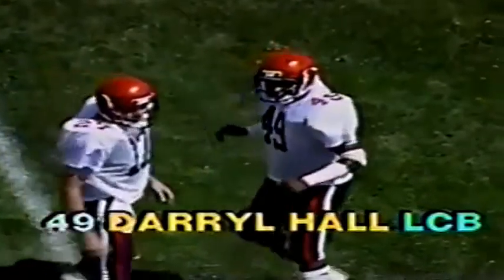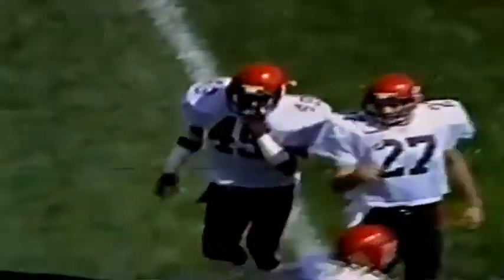Nugent to pass on third down. Sets up, delivers, and it is incomplete at the 47. Good defensive play. Daryl Hall, the cornerback, had great coverage on there, and then he did the thing that most defensive backs are supposed to do when they close on the ball. They have to strip that receiver, break his hands off the ball. He did a fine job.